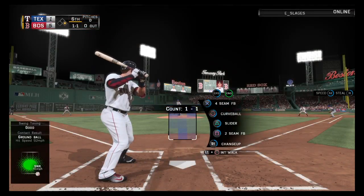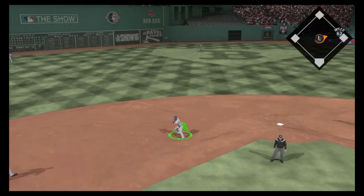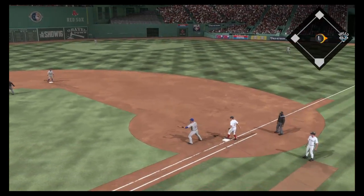Christian Vasquez will stand in. He flew out his last time up. Tom Wilhelmsen will get the assignment on the mound here as he'll enter with the runner at 1st and nobody out. But this is pulled in by the shortstop.